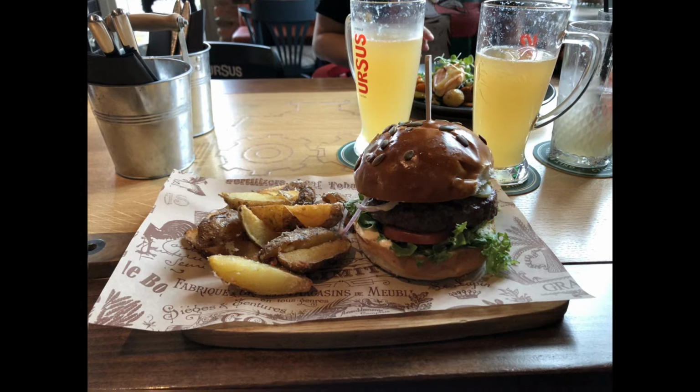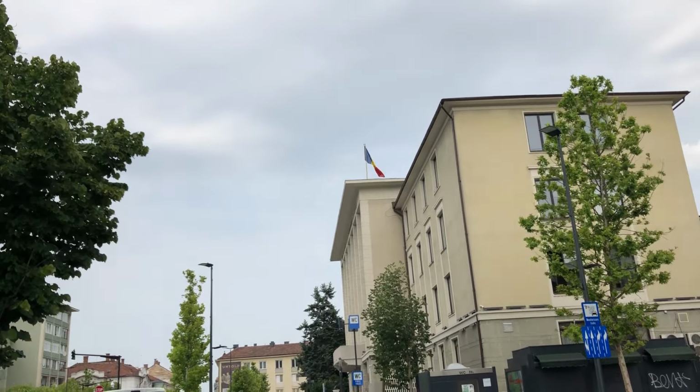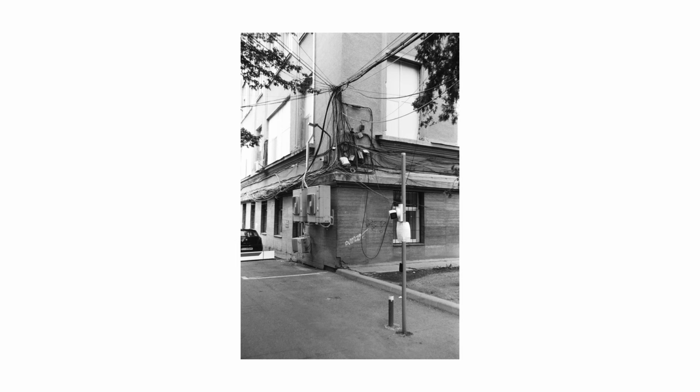The food was great, and the service was great, and the beer, well, they had an Ursus lemonade shandy, which really hit the spot in such heat. After recuperating a bit, we headed back out for more wandering. That is until we got an alert on our cell phones.